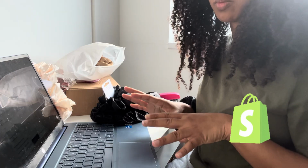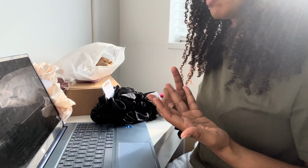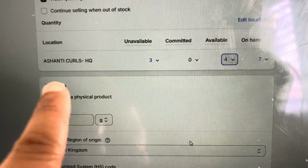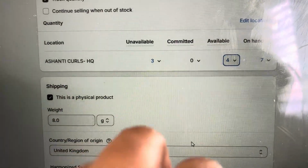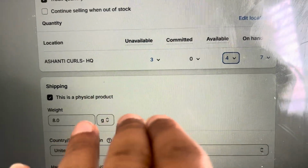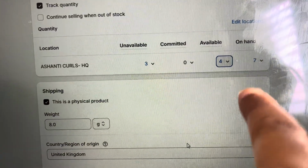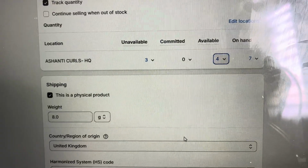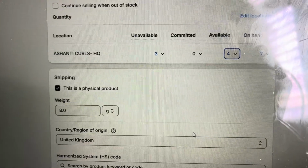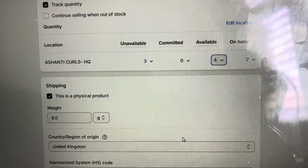So on Shopify, which is the website that I use, you have the ability to put something that's unavailable. Do you know what? Let me flip you around and I'll show you. So on Shopify, you have the ability to put down obviously the HQ address, and then I've got 3 unavailable just because of my other sales channels, so I just want to make sure they're off to the side as reserves. Got 4 available and 7 on hand as a total, so I know that they're available, but they are unavailable to my main website just in case somebody else orders off another website, and I don't want to be in a situation where I don't have the stock to provide those people. So I've just put those in reserve.